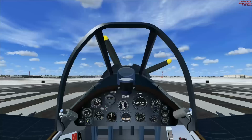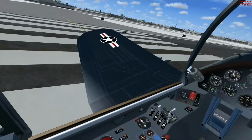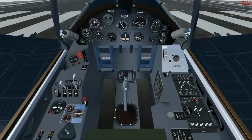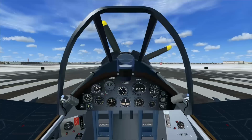Welcome aboard our chase, Vought F4U Corsair. Oh wow, look at the wing. You can even see the riveting on the wing. All right, we are in Connecticut. We're at Bradley International Airport. Why? Because the F4U Corsair is the official aircraft of Connecticut. Things I know.